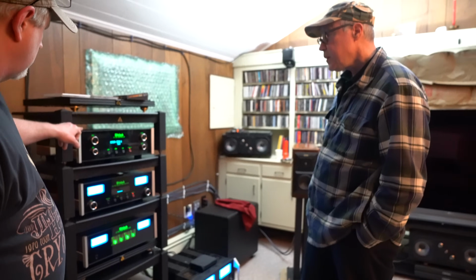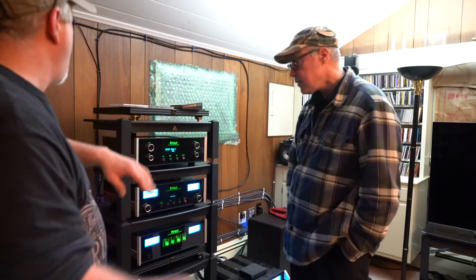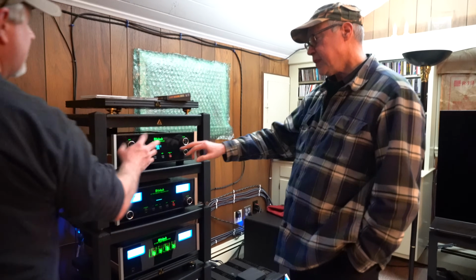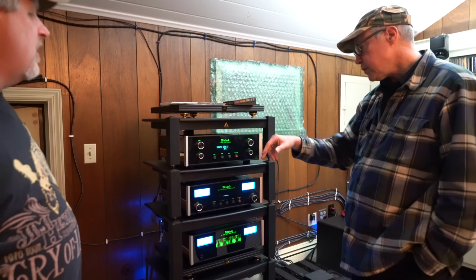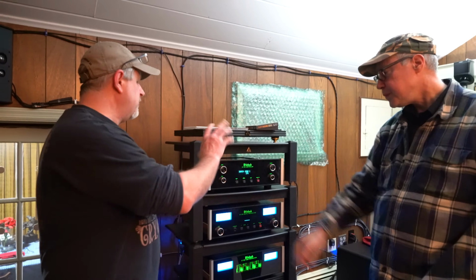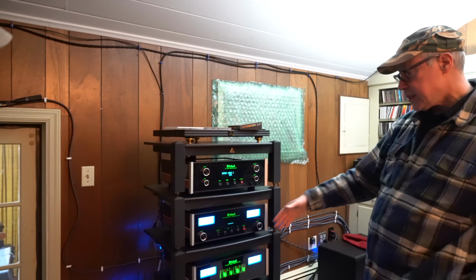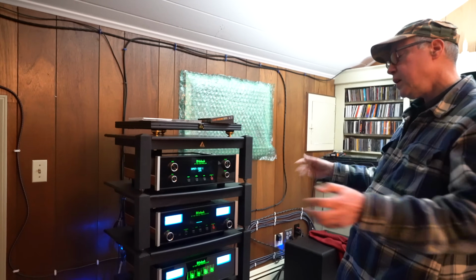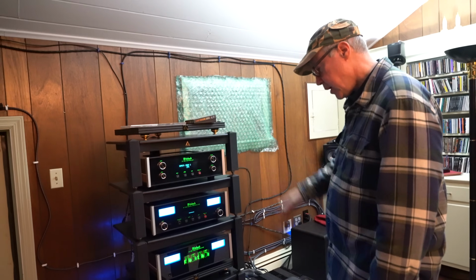This doesn't do anything. All this does is control stuff. Oh, okay. Gotcha. So there's volume and source. This is just control. That's all it does. So no signals are being sent other than control signals. Correct. When these three pieces are connected with the special cables, it acts like one box. You see three boxes.